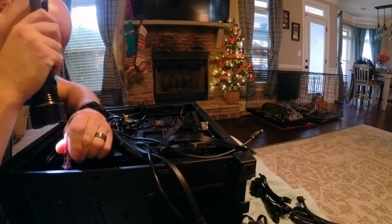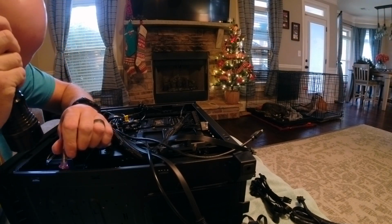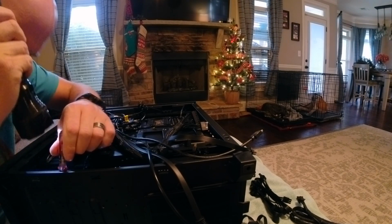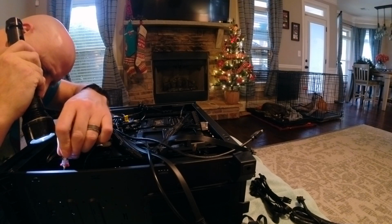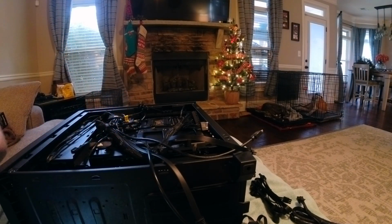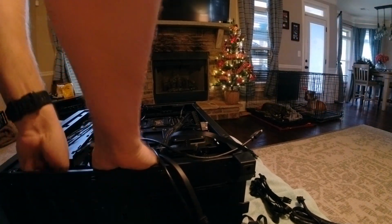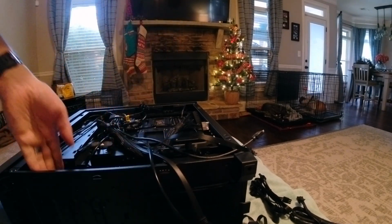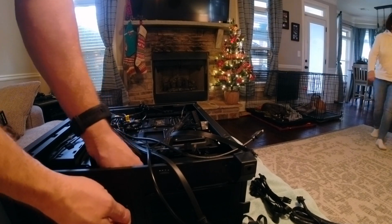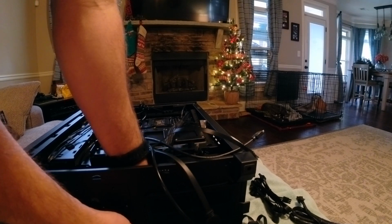Yeah, I feel like this can pop out. I just don't know if there's a clip somewhere that holds that in place. But that really does look like it should come out. Oh, there is. There's two thumb screws right there. Boom. Perfect. Get rid of those.